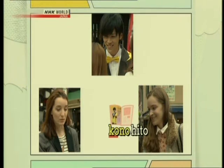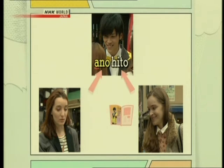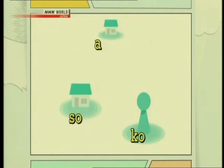Let's review. When Aliona pointed to the picture, she said, この人. Shari looked at the magazine and said, その人. When the two look at the celebrity standing far away, they said, あの人. Here's another thing to learn.